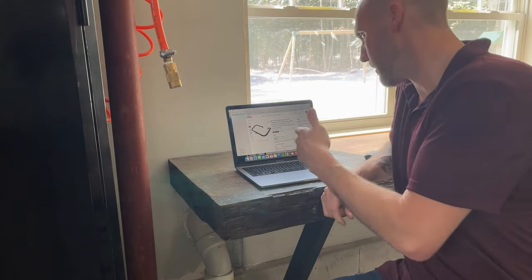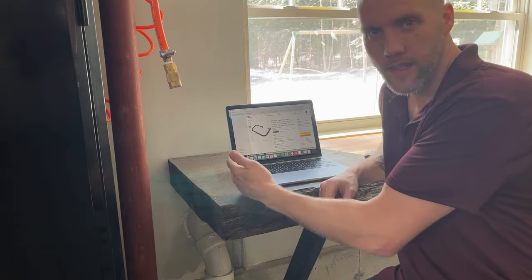All right, guys, next we've got the crash bars. And these crash bars work with lower fairings. I happen to just have some laying around, so I threw those on. So let's go check those out.